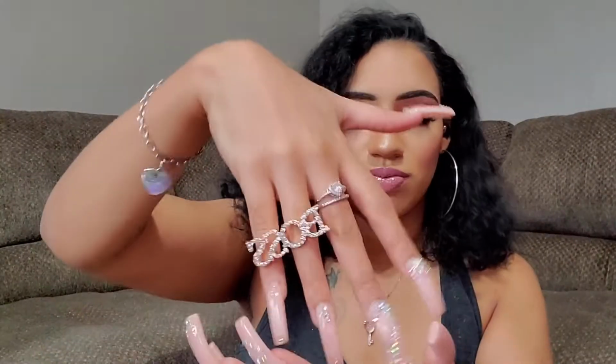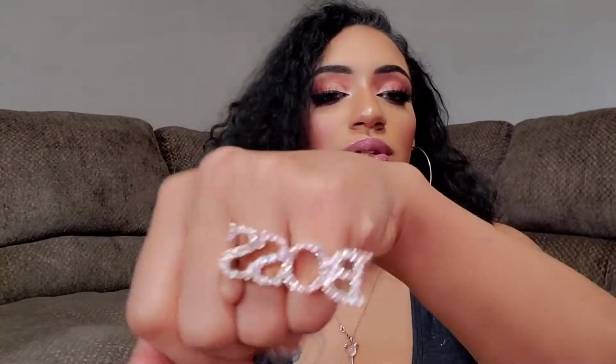I would probably put it on these 2 because it is loose. Yeah, so that is what it looks like. Again, I would probably put it on maybe these 2 or these 2 fingers because it is a bit loose with the pinky, but it is super cute. I love rings like this. I just love big rings.